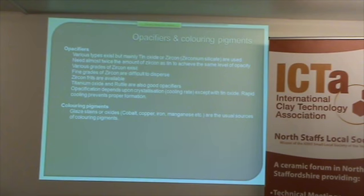Titanium oxide and rutile are also good opacifiers, but they impart a little colour. Titanium oxide makes an ivory sort of colour. Rutile gives you browns. Now the opacification depends upon the cooling rate with zircon and rutile and titanium, but not with tin oxide. So you put 10% tin oxide in and it will give you a good white.